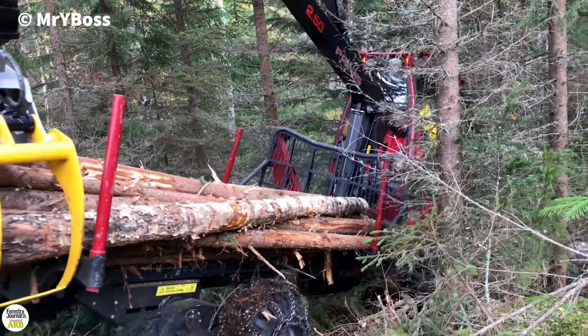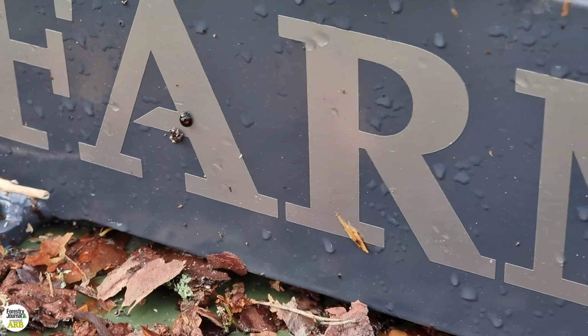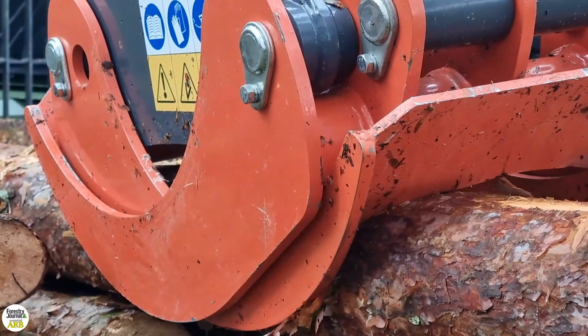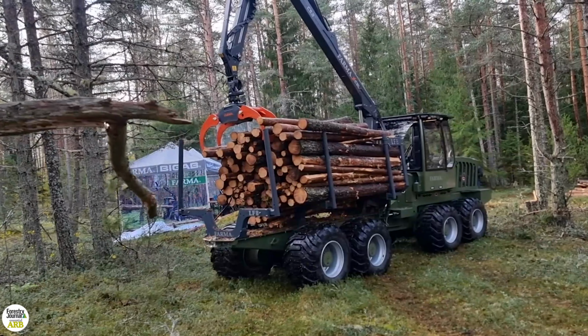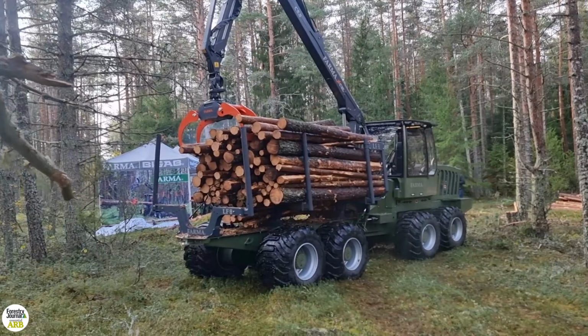When it comes to forwarders, you can really take your pick from mini forwarders and the big behemoths, but what about something in between? Trying to scratch that itch is Farma, which is launching its first ever forwarder.